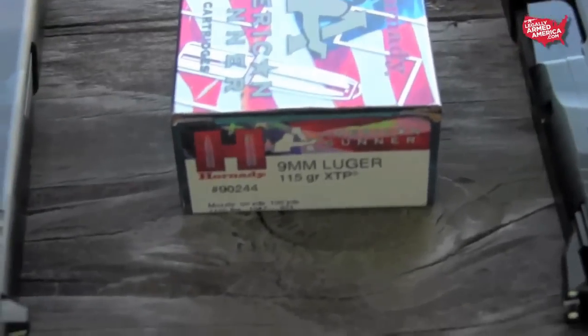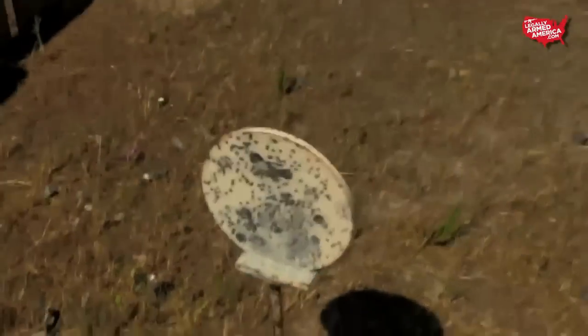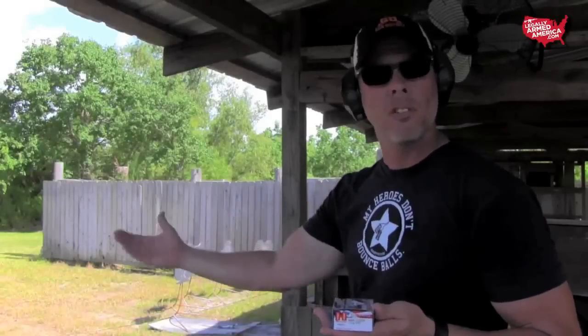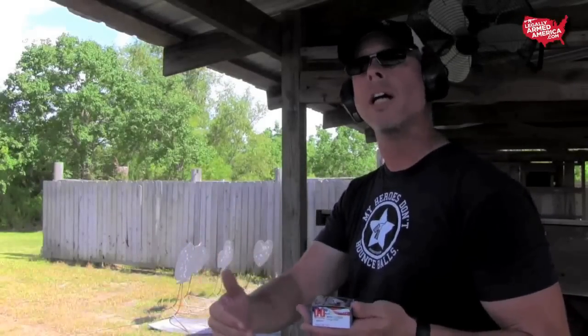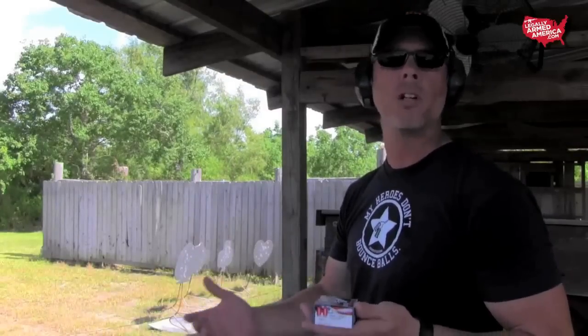Once the pistols were loaded with Hornady XTP 9mm, we decided to set 3 targets up at about 7.5 yards to give us some close quarter combat style shooting with these two pistols. We're trying to show how these guns operate with the self-defense rounds that you're probably normally going to be carrying on a regular basis anyway.